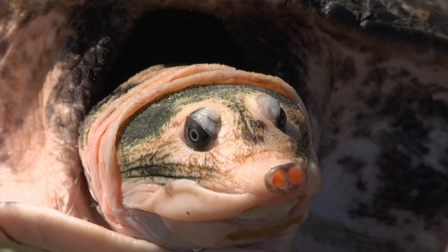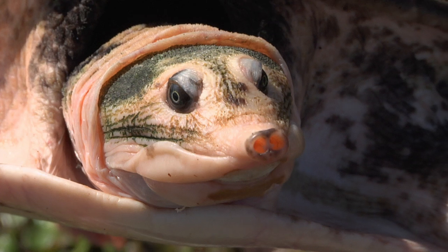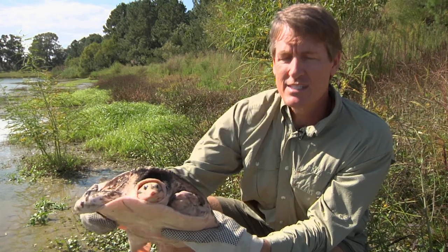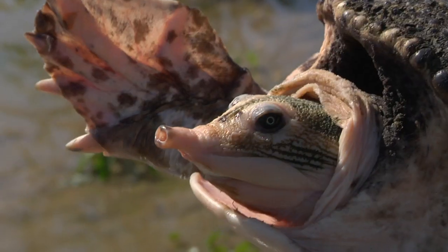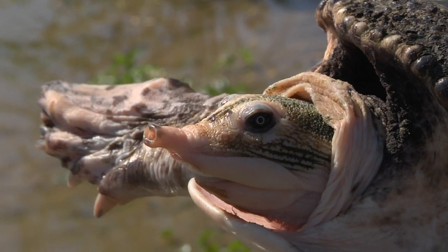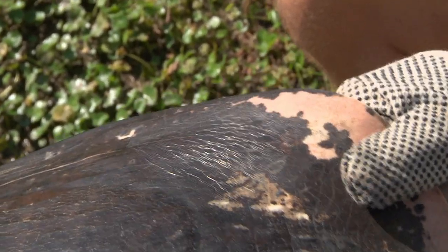It's got some pigment abnormalities. Normally they're not blotched and don't have light spots like this. But this is a magnificent animal that is beautifully designed for what it does. He gets the name soft-shell turtle because he doesn't have a hard shell like other turtles. In fact, it's very much like leather, but a very flexible shell compared to other turtles.